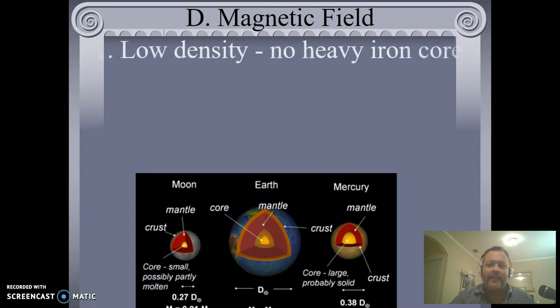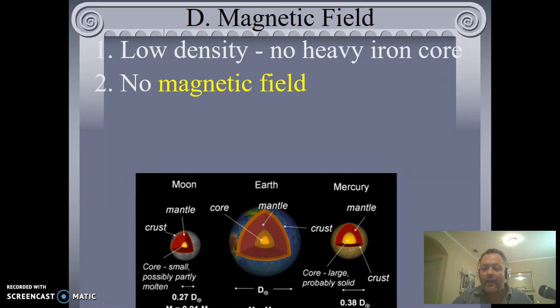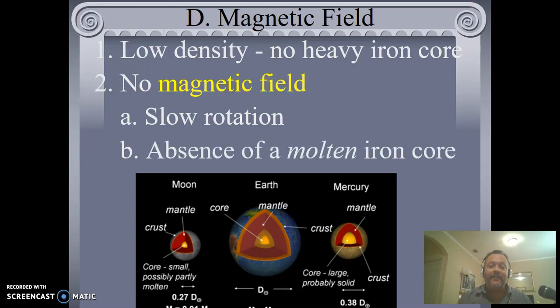Now, to have a magnetic field, there are two things that are required, essentially. You want a fast spin. Well, we just said the moon takes an entire month to spin one time, so that's a slow spin, and you need to have a molten iron core. Well, the moon apparently cooled off a long time ago, and it doesn't have a molten core. So it doesn't have, for example, active volcanoes, and it doesn't have a magnetic field. A compass would not work on the moon. No magnetic field for the moon.